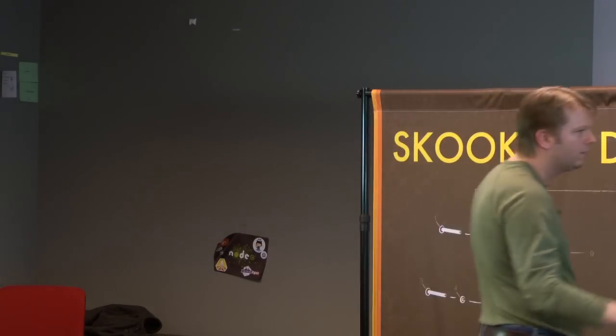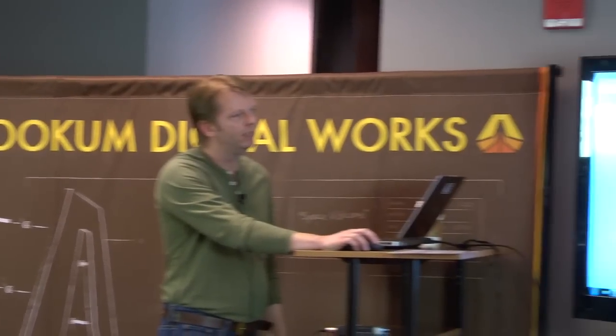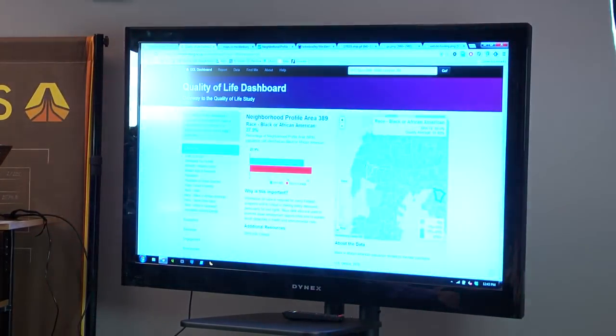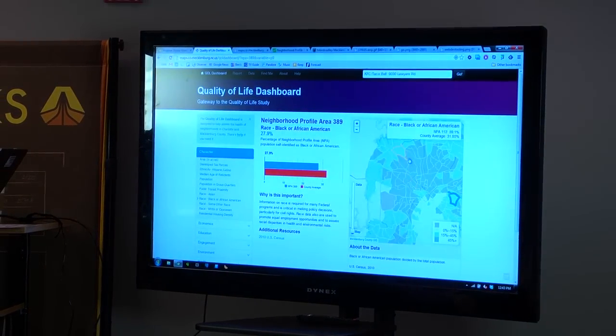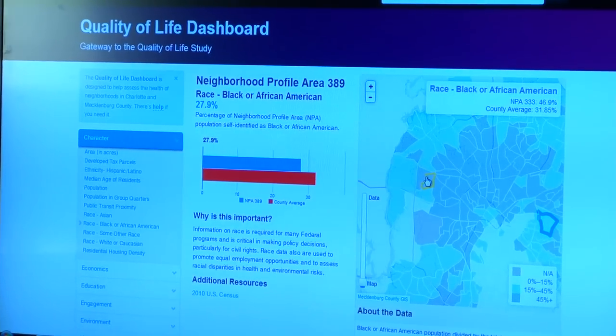If this was a raster, it would not be an interactive experience. You wouldn't be able to hover over and get information. You wouldn't be able to click on things. It would just be a flat image. As a vector, you can start doing interesting things with it.